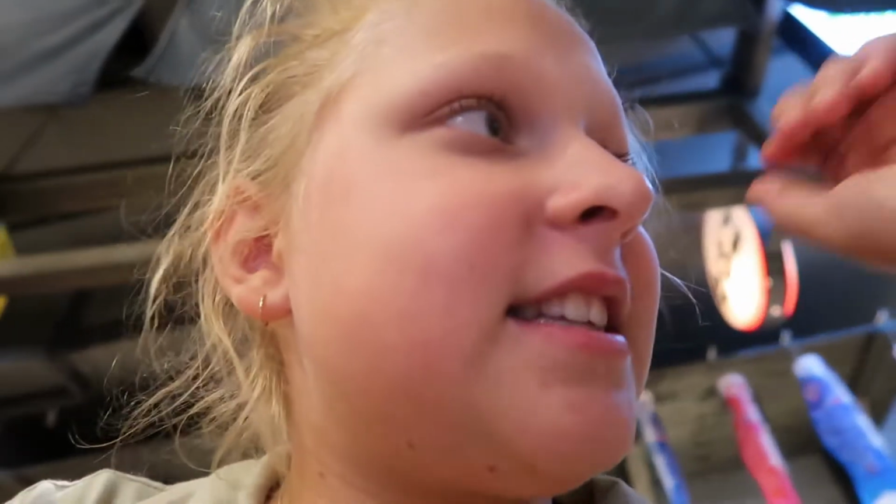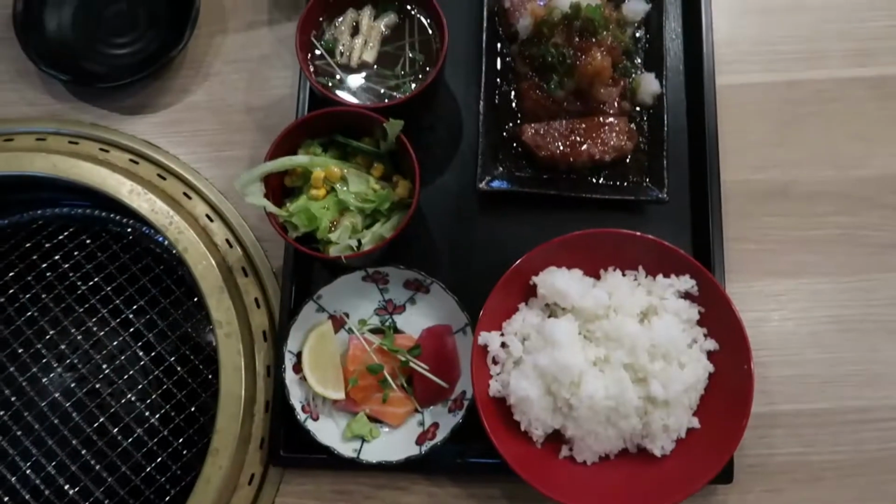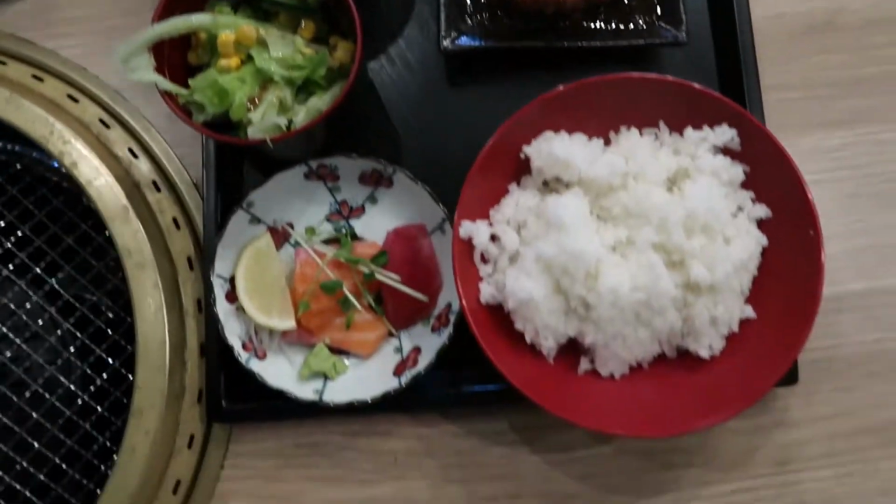So we just ordered lunch and we got this beef sirloin steak with wagyu sauce. It's that one right there. Let's hope it's delicious. It's gonna be exciting. Look at the food. It looks so yummy.